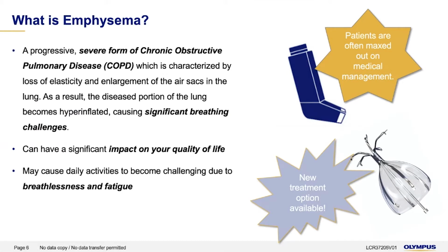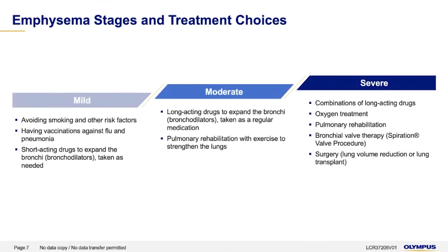Needless to say, this can have a huge impact on people's quality of life, the activities that they're able to do, limitations, etc. And of course, there can be a lot of breathlessness and a lot of fatigue. The work of breathing to power those lungs is more than a healthy set of lungs. So it's not surprising that a lot of COPD patients are very fatigued by the end of the day, as quite literally the work involved with breathing is much higher for them than the average person, even of the same age.